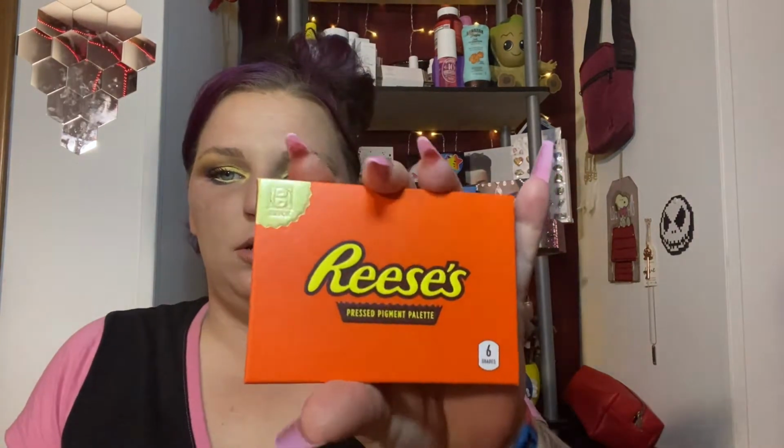This is the Reese collection from Hypnotic. This is the one with the shattered mirror. I've yet to touch this. That yellow is popping. And then this is the other one. Got orange, so pretty. These would be gorgeous for the fall palettes.